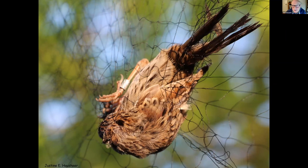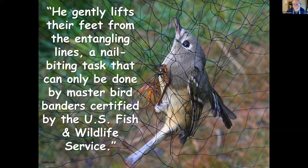These mist nets, fine nets, he used to put down in Moore's Woods. He had about 10 or 12 of them set up in Moore's Woods during the summer. And the birds would fly in and get caught. Paul Stoutenberg in his column talks about George. He gently lifts their feet from the entangling lines, a nail-biting task that can only be done by master bird banders certified by the U.S. Fish and Wildlife Service.